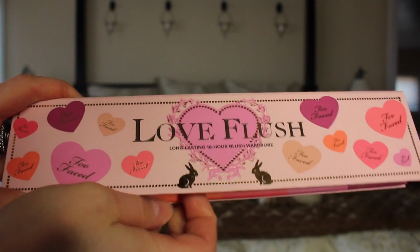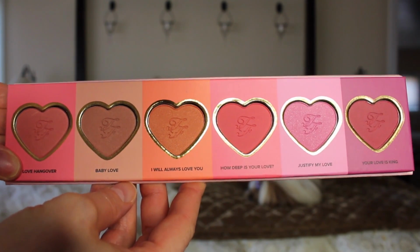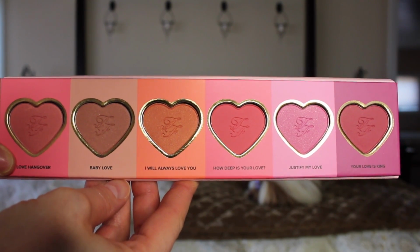This was actually a birthday gift from my brother and sister-in-law. This is the Too Faced Love Flush Long Lasting 6-Hour Blush Wardrobe. I have one of these blushes that I bought, I think during the Sephora sale last year, and I really like it. But this, I would highly recommend over getting any of the individual blushes. If you get this, you really don't need any other blushes in your collection at all, because it has so many different kinds, and I really like the formula. It's pigmented without being too much, but it's not too little, if you know what I mean. It's buildable, it's just the perfect formula I found, and what a beautiful color range. I mean, look at that. So beautiful. I've really been enjoying that. It's fun to play with, and it's nice and thin and easy to work with.